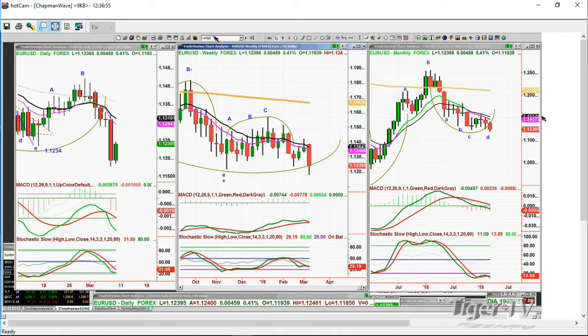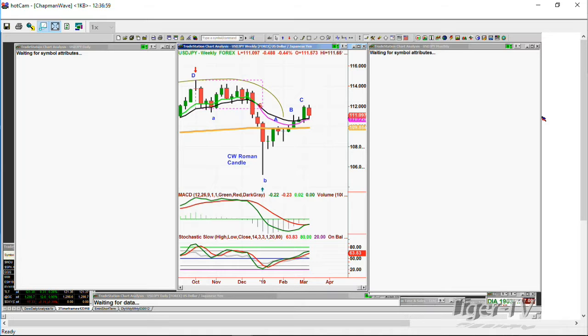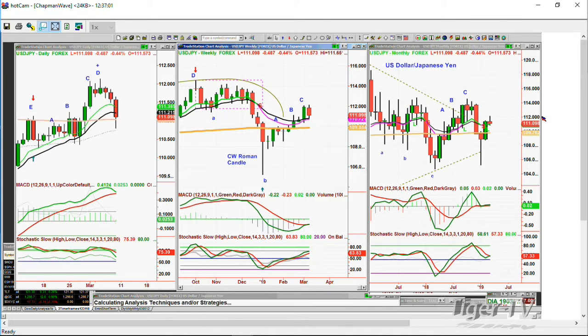Even the yen, which should be more in line with the dollar, is just doing okay. It's got this peak from just over 112, trading at 111 right now. It's just kind of stuck in a range. So this, I think, is what we're looking at: commodities and gold.